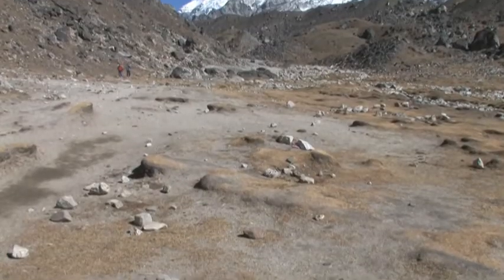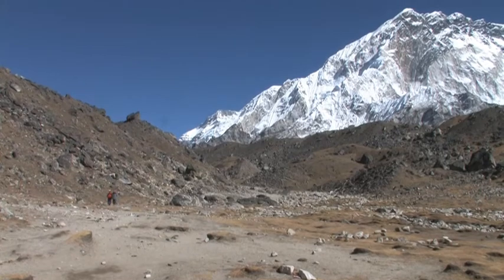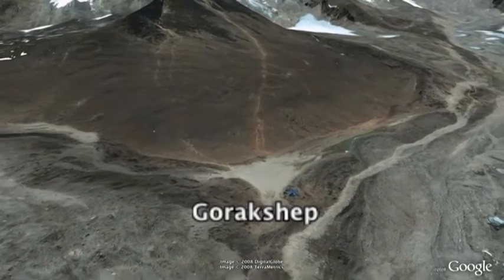Today we have to walk for a little over 5 kilometers. It does not sound like much, but at this altitude it may take anywhere up to 5 or even 6 hours. There is no clear path and you have to walk over loose rocks, which add to the difficulty.